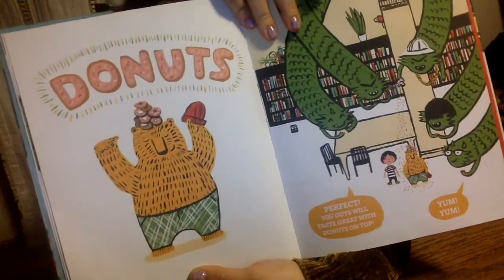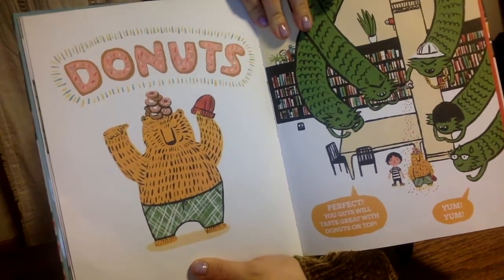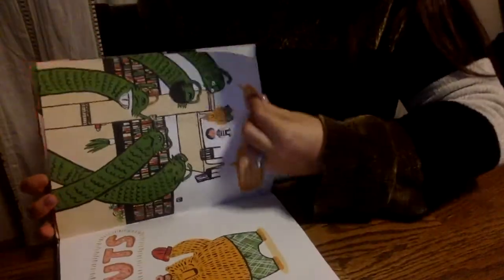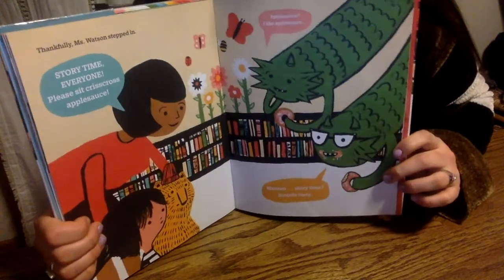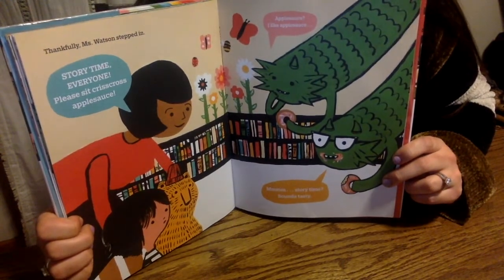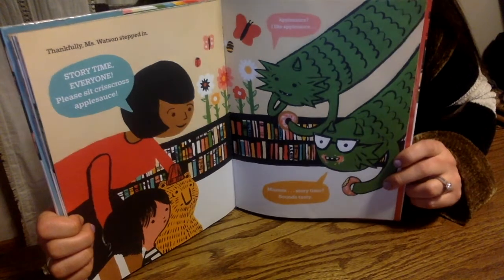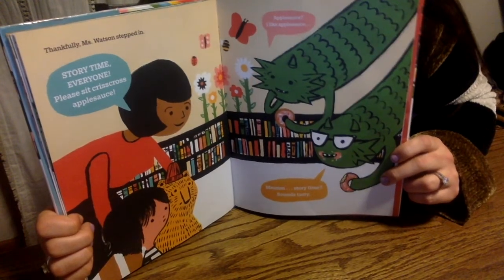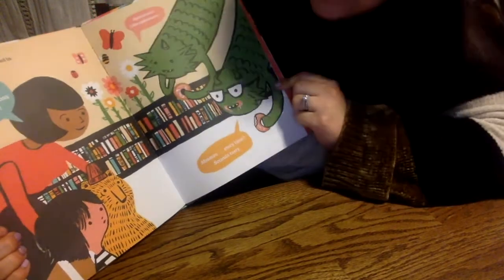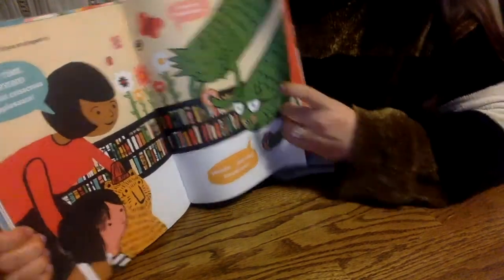Donuts! Perfect, you guys will taste great with donuts on top. Yummy yum! Thankfully, Miss Watson stepped in. Story time, everyone. Please sit crisscross applesauce. Applesauce, said the monsters. We like applesauce. Story time? Sounds tasty.